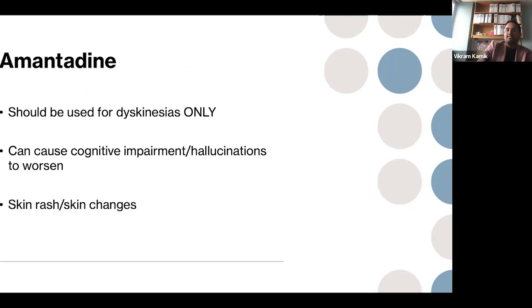So for example, let's say someone is on 2 pills of levodopa 4 times a day or 3 times a day, and each time they take the medicine, about an hour in, they get really wiggly. If we try and back off to 1.5 pills 3 times a day, the motor benefit, the movement benefit just isn't there. What we'll do then is add amantadine 3 times a day. So the movement benefit is still there, but then the dyskinesia has settled down. And so that's the purpose of this med.